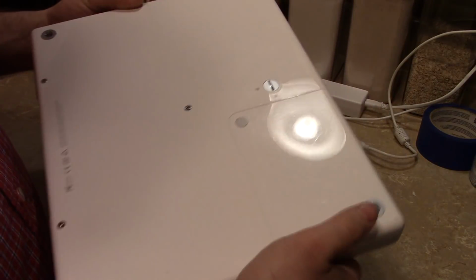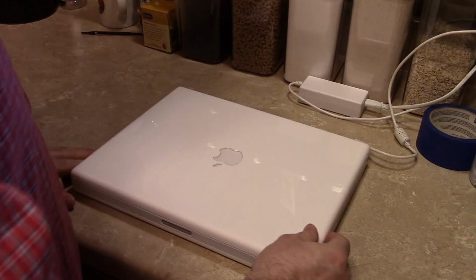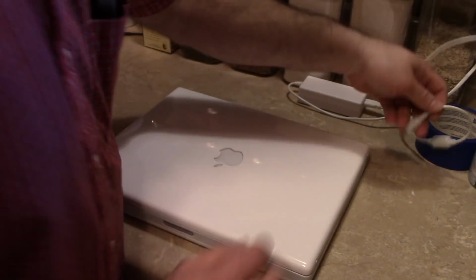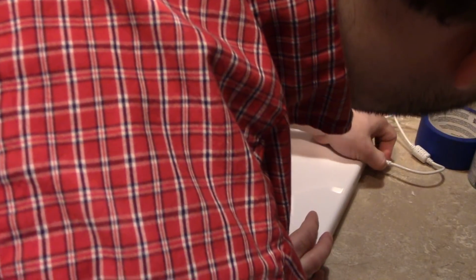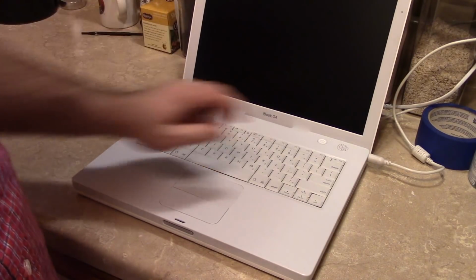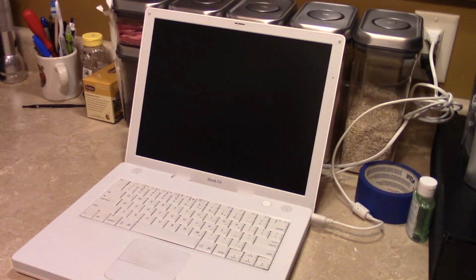I am missing one rubber foot, which I will replace. I just need to find one. The original power supply, I think I have one at work somewhere, so I'm going to use this. This is an aftermarket one, but I have some original ones kicking around. I need to bring one back here. Let's fire it up. Being an iBook G4, I think it's running Mac OS 10.5.8, which is as high as it'll go.